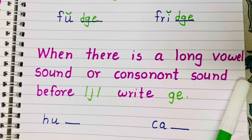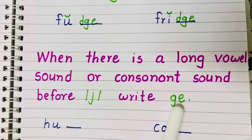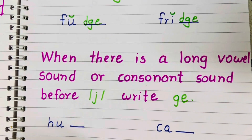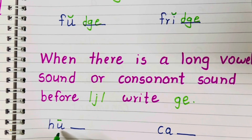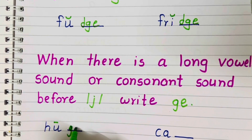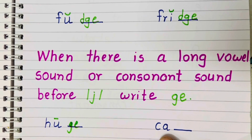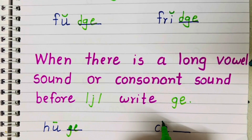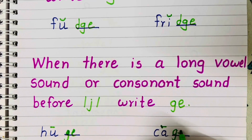When there is a long vowel sound or a consonant sound before the j sound, write ge. For example, this word, huge. U is a long vowel sound, so write ge. And here we have cage. A is a long vowel sound, so write ge.